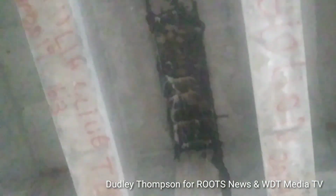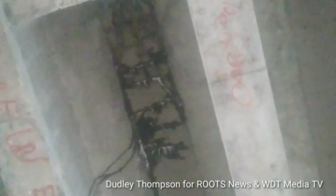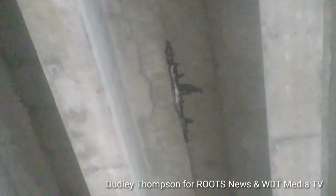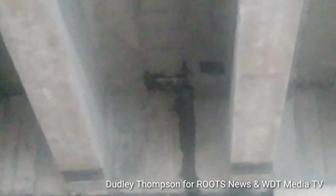In addition to the ones we showed you earlier, water marks under the bridge, one we showed you before. And we're seeing more, and more, and one here by the abutment.